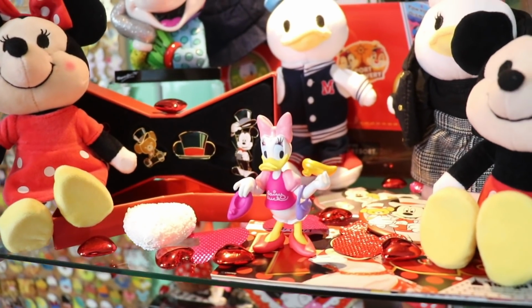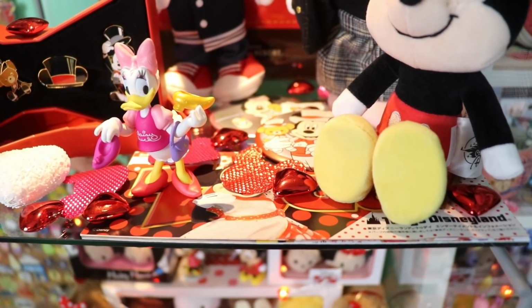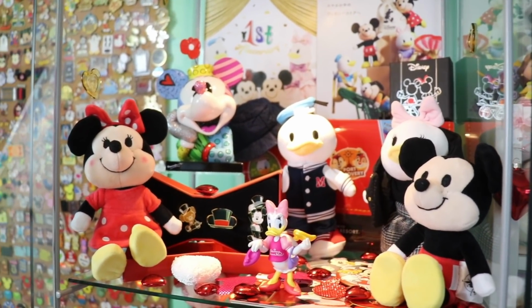So that just goes with the fashion look there with our Duffy and Friends pins and Minnie Mouse Rock the Dots little map. And then there we have our Nuimos. These are the rest of the ones I have. The other four that I have.